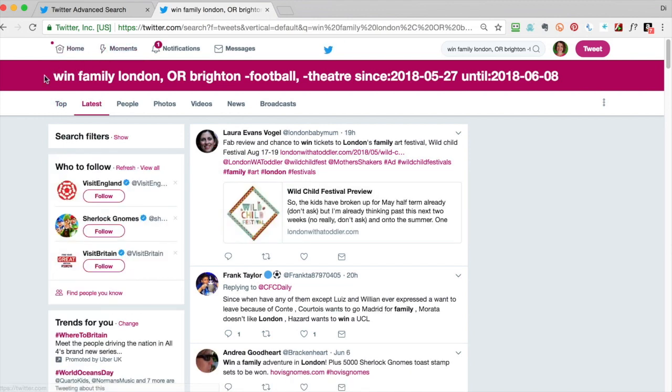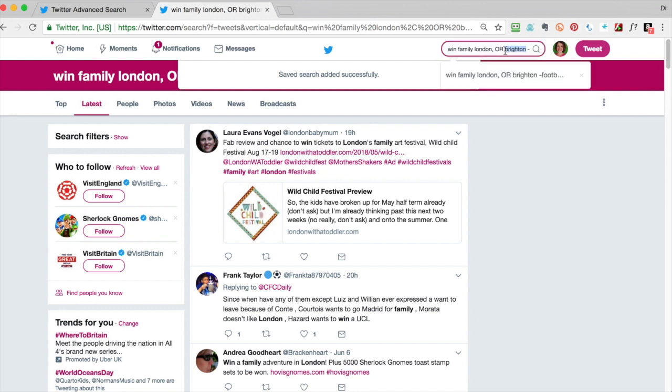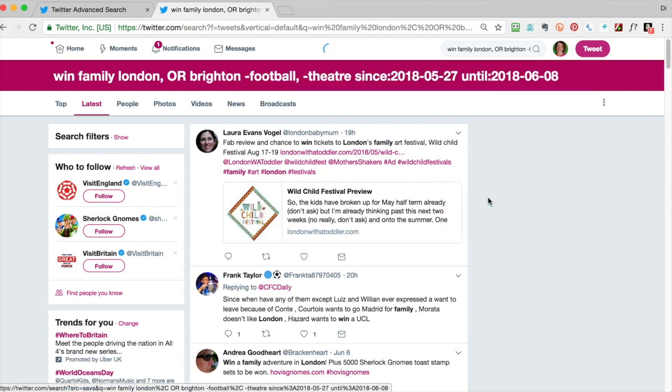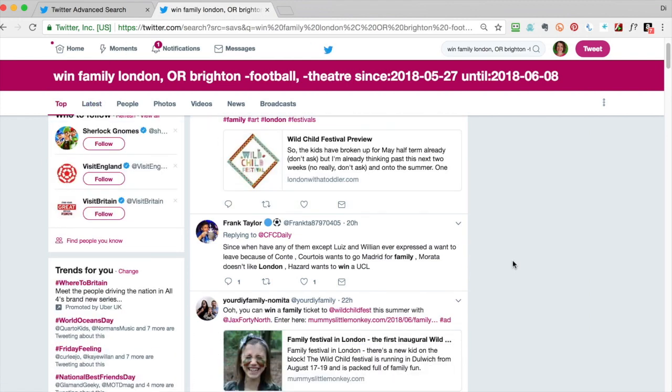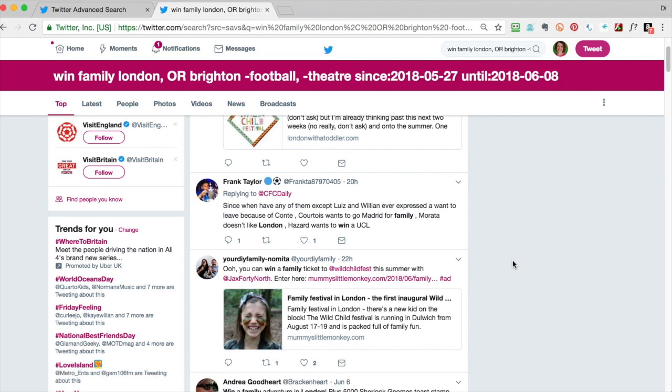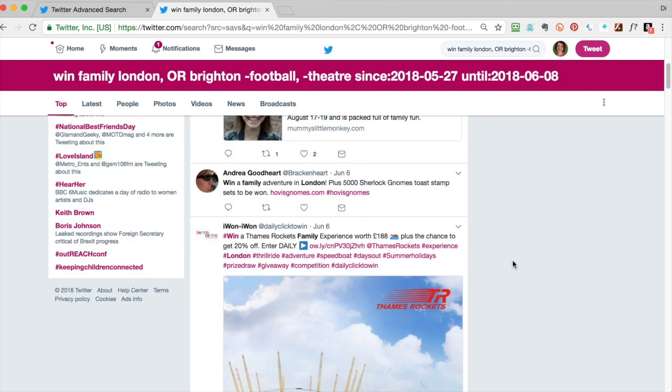You can see the really long search thread at the top there. If you like the results, click to save it. And then you can always go back anytime you go up here to your search there and click to see the results. Now, the more filters you put in, probably the less results you'll get, but it means you can be really specific in what you're searching for.